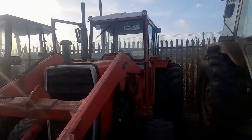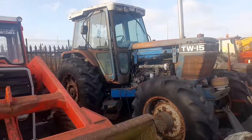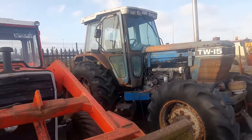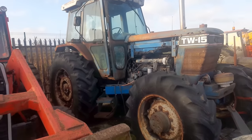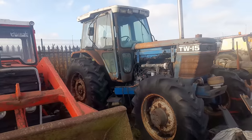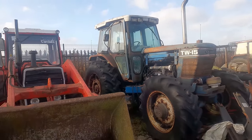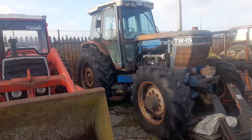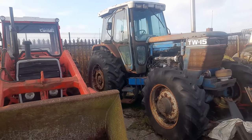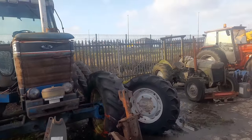And of course, we have this beast of a thing here, the TW15. I think from about 88 onwards the TW15 came out. Before that there were the TW10 and we had the TW20, 25, 35. TW standing for two wheel tractor. The FW were based on the Steiger. The FW was actually a four wheel tractor. That's there for you if you need a bit of love.